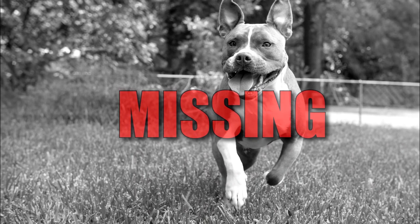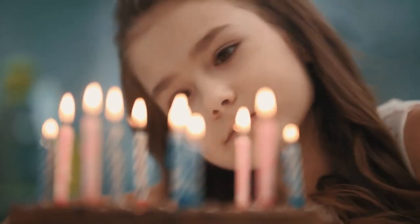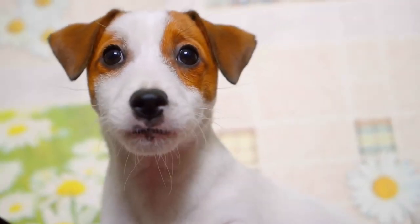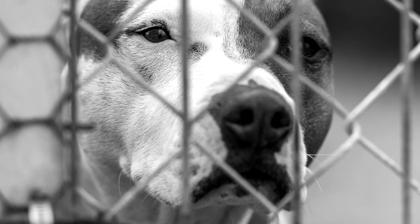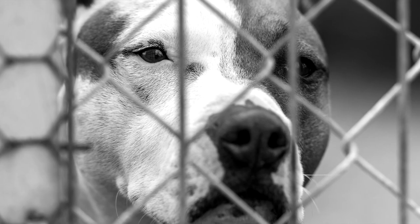But after a year and a half, all of their prospects seemed hopeless. So when their daughter turned 10 years old, they decided it was about time to find another pup for her. So they went to their local Monmouth County SPCA. When they went there, however, they met a dog named Lucas, who looked an awful lot like Reckless.